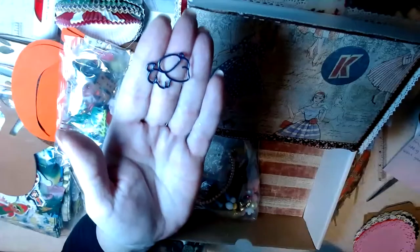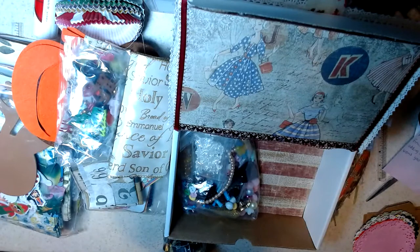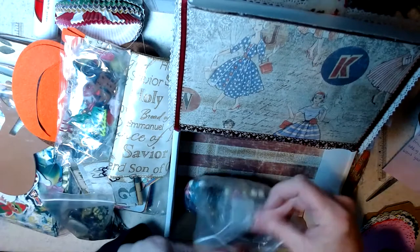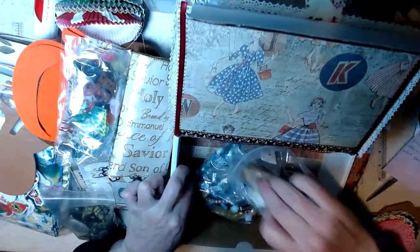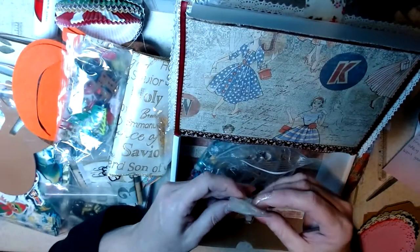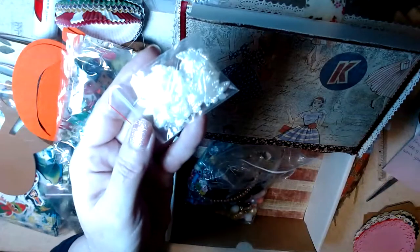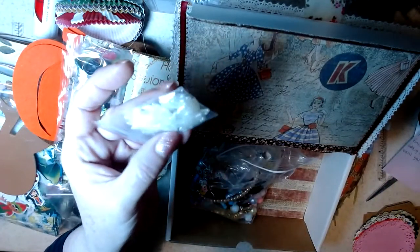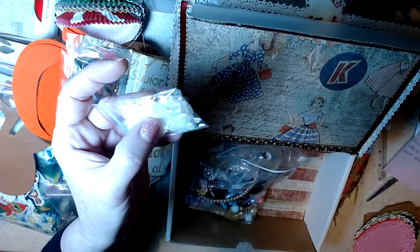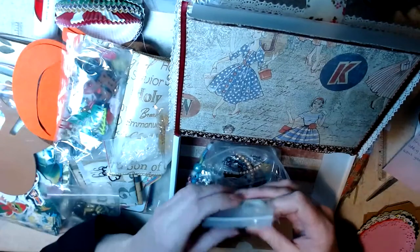Oh, look, there's a little puppy down here. There's a little puppy. Oh, here, I'll set him here. And then in this bag, oh, I love these. I love these faceted beads. I run out of those a lot. I can never have enough of those. And then these really pretty leaves. Look at these leaves, and they're kind of pearly, but they're plastic, but you could paint them. I could paint them if I didn't want the white pearl, but I think the white pearl is pretty.